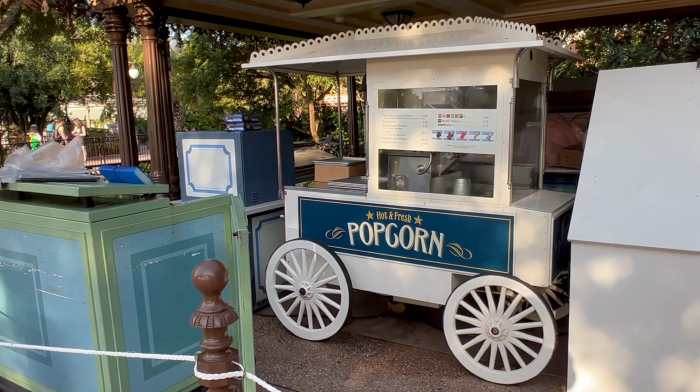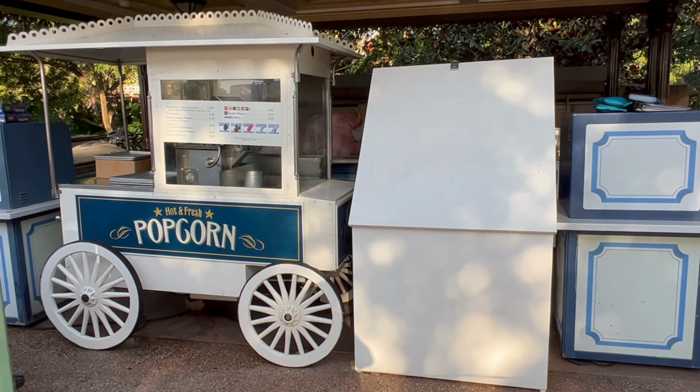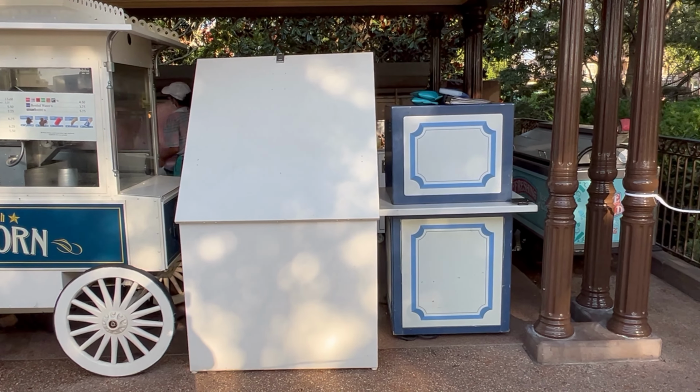Alright, it looks like the Castle Hub popcorn cart got a paint job. No more red and yellow. It's white and blue now. No more Mickey colors, I guess.